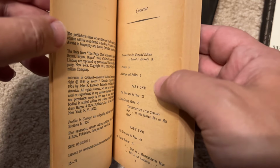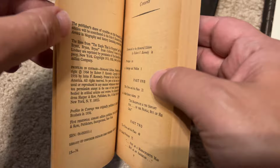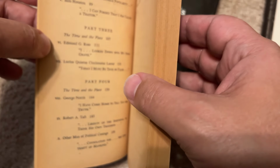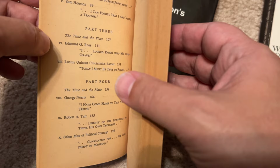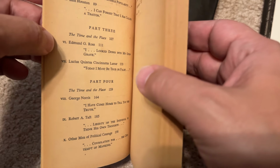such a pristine copy. John Quincy Adams was one of his subjects, Daniel Webster, Thomas Hart Benton, Sam Houston, Edmund G. Ross, Lucius Lamar, George Norris, Robert Taft, and he mentions other men of courage.